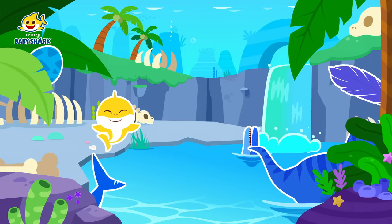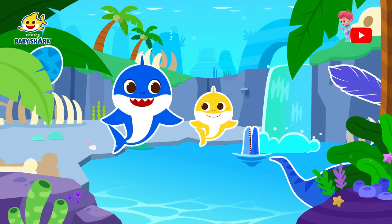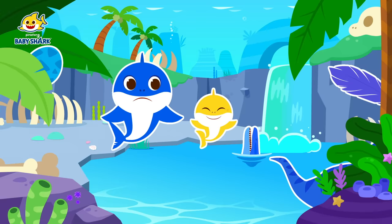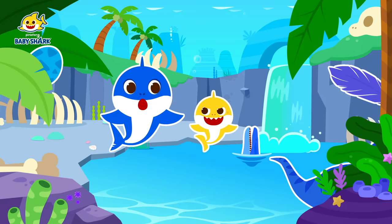Oh, there's another blue tail over there. Thank you, Brooklyn. I was so worried since we were all captured by the pterosaurs except for you. I was able to find you thanks to my friends. Oh, thank you so much, friends. Brooklyn, have you found Mommy Shark yet? No, but don't worry, Daddy. I know I can find Mommy Shark quickly with my friends here.